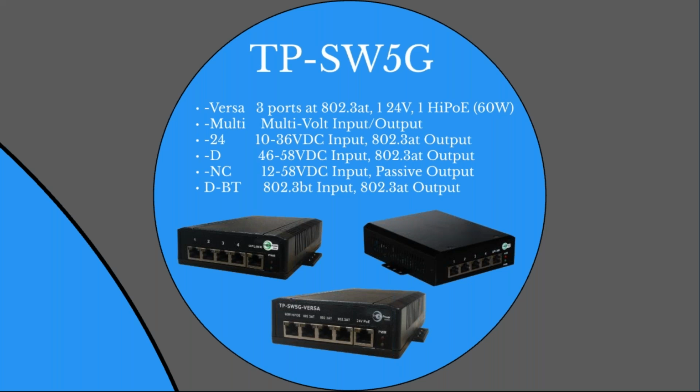The multi switch is multiple volt input from the wire terminal on the back, gives you multiple volt output. The dash 24 is our most popular. This will take in 10 to 36 volt input and then convert to 802.3 AT out. So you have 4 port output with 1 data port in. So now it converts on all 4 ports to be 802.3 AT. Then we have the dash NC, which is just non-compliant or passive. And we have our BT input. So you have that high power input and we give you more output power.